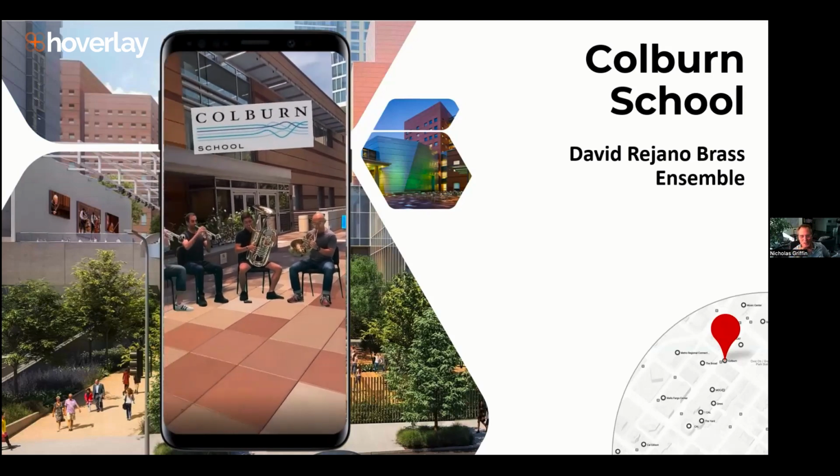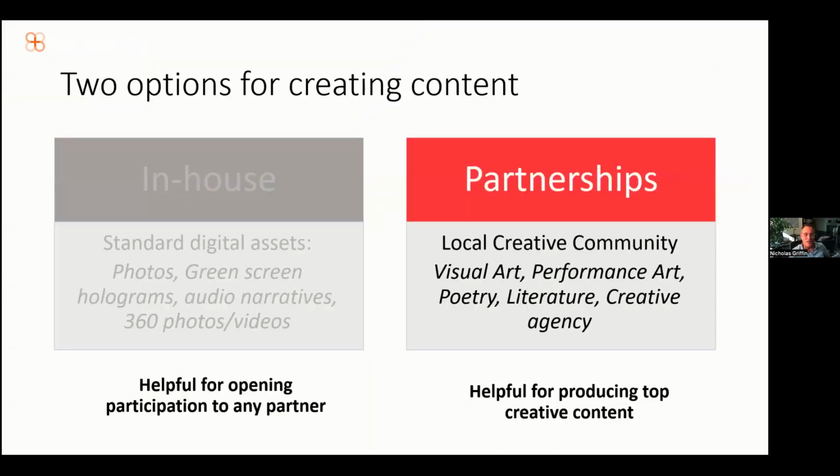Colburn School was one of our best partners. They had these guys do this, and we filmed it on green screen on their stage, and then placed it outside. But we're really excited. They're excited about doing all kinds of things. They have a whole dance program, so we want to do choreography out in their plaza, all kinds of performances. It's a great use of the technology and a great way to promote Colburn, and for their students to learn how to utilize the technology.